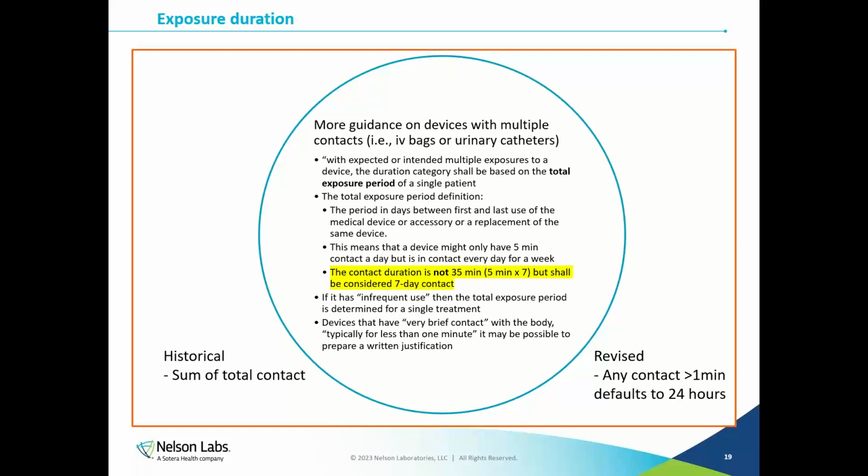Well, this standard now specifically says that if you have contact with the body, regardless of time, except for very brief contact, which is typically less than 1 minute, it counts as a day of contact. If you have contact for more than 1 minute, regardless of how long, it's considered a day. The concept is that chemistry from the medical device is being leached into the body, the body is metabolizing it, and we don't know how long it takes to be rinsed out. So at the next contact, you might not start at 0 again; you might be additive on that chemistry. So this example device, with 5 minutes a day, would now be 7-day contact, and now it's a prolonged contact device.